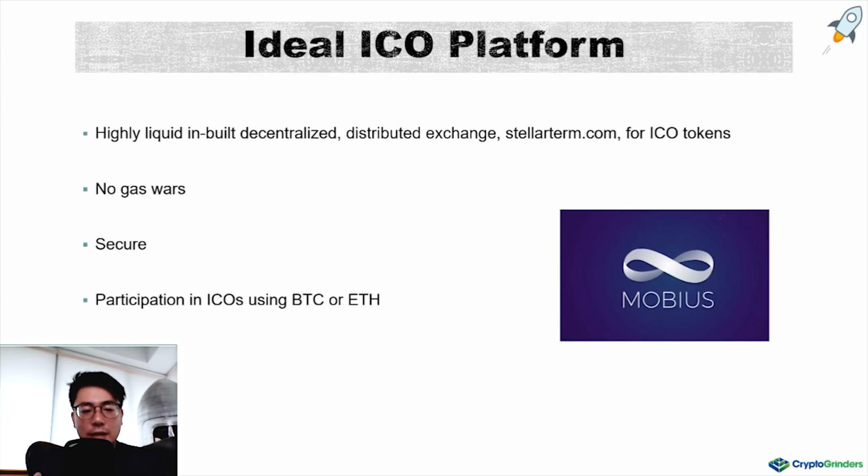So actually, Stellar isn't just a form of cross-border payment provider. It's also an ICO platform, and there's a whole architecture behind it. One of the most famous ICOs that has used Stellar as an ICO platform is Mobius, so you can check it out. But basically, what I want to bring to your attention is that Stellar is also a very ideal ICO platform. Because of the DEX, your ICO tokens can list directly onto the exchange without having to wait for third-party exchanges like Binance or Bitmex to list your tokens. You can list it directly on the StellarDEX, and people are able to get liquidity straight away.